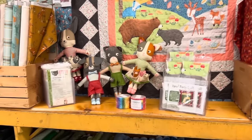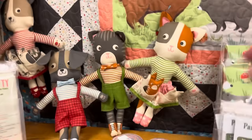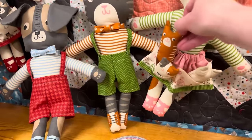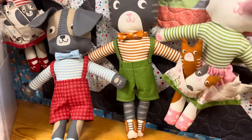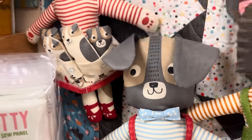And then we have some fun stuffies here. The cats and the dogs. And look how sweet these are. Aren't they adorable? They're so cute. So they're hanging out with us here. And we've got the little doggies too. They're adorable.